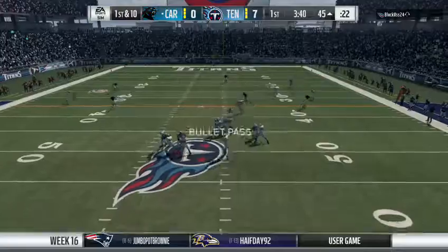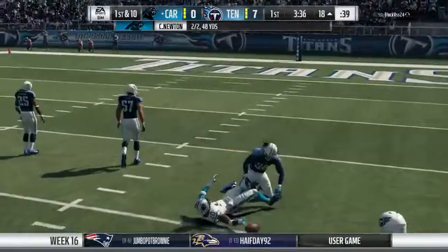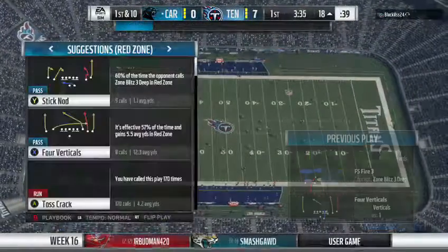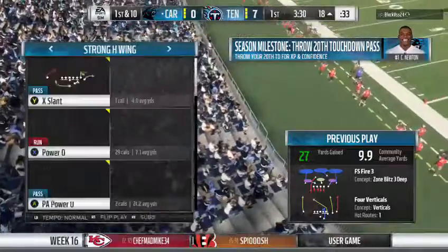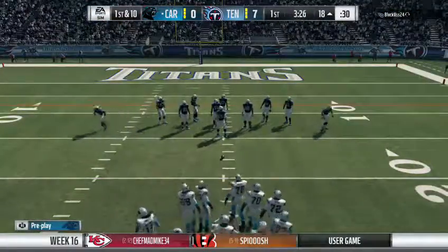Now a first down throw for Newton. Over the middle, complete to Samuel. And he gets this one all the way down inside the 20-yard line. A very solid gain of 27. Red zone opportunity.